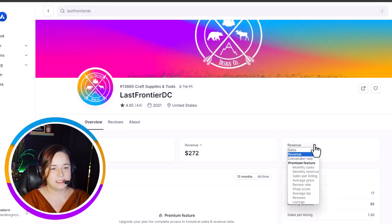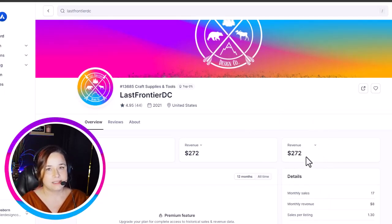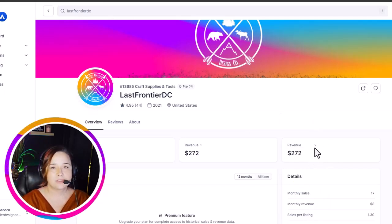It might say something different for you, but if you look at revenue, you'll be able to see what the store is bringing in right now. So my store right now is bringing in $272 in revenue, which is really great since I have completely revamped the entire shop and it was crickets, dead, $0. So fantastic for 30 days of revamping a shop, and it's not even fully done yet. So I'm feeling really happy about that.